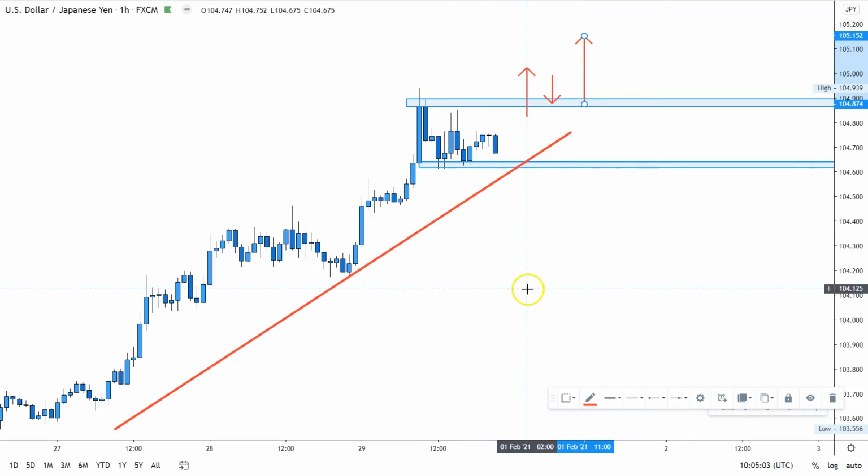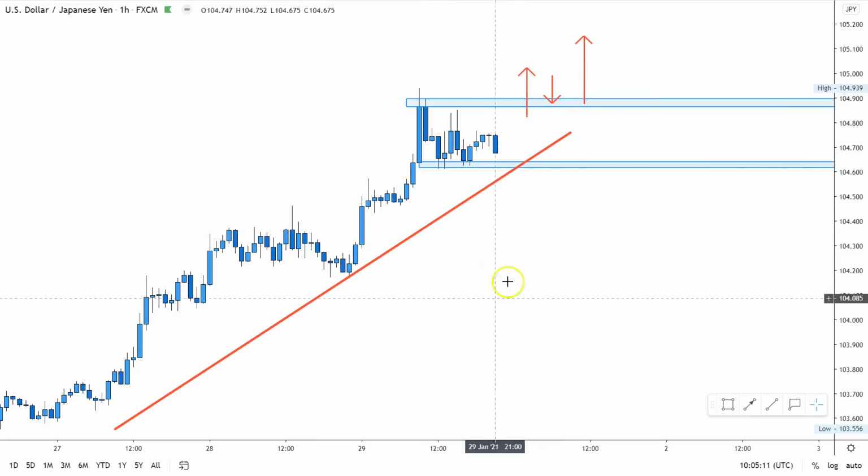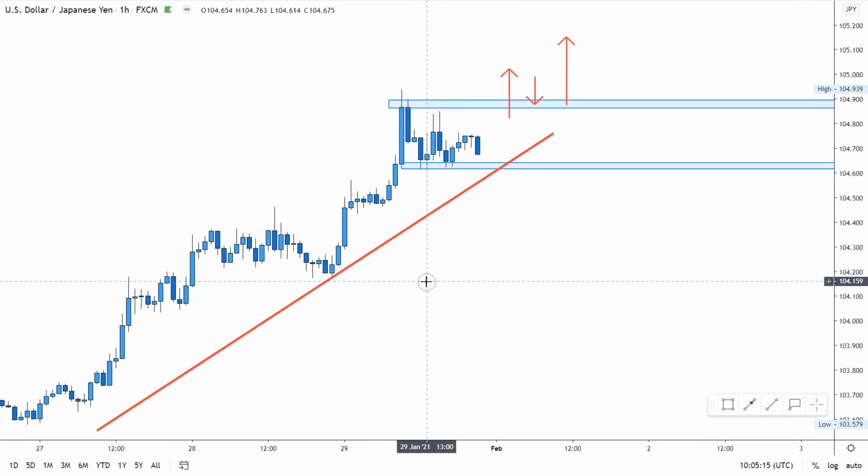Now, in terms of targets, we don't have any levels here that we can be working with. And personally, I'm not the type of person to be scaling back all the way to the left. But in terms of looking for targets, that is one of the plans you'll be looking for, or you'll just be simply sticking to your plan of taking a trade and targeting your risk to reward, whether it be a 1 to 2, 1 to 3, or whatever else it is.